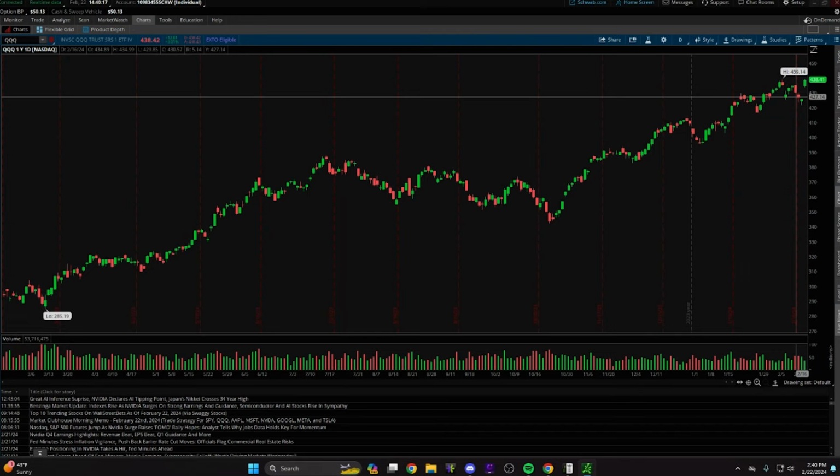My max risk is 10 to 15K. I have a couple 40K wins. So, NVIDIA up 3 billion market cap today.